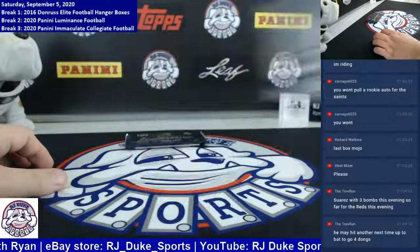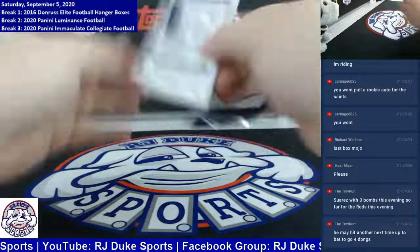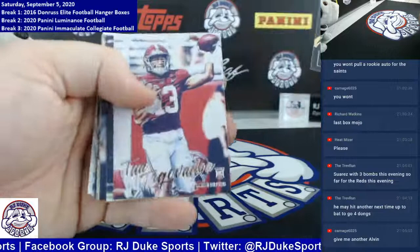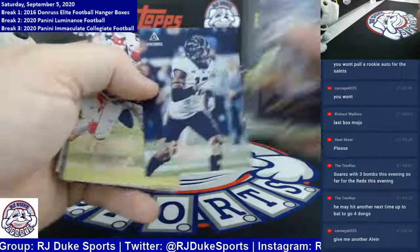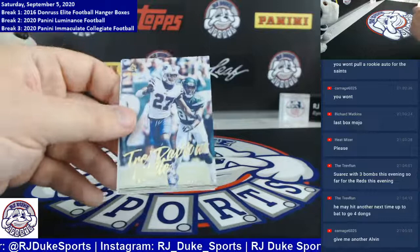And it's our last pack. Lamar Jackson insert, Tua Tagovailoa, Malcolm Perry, Jeff Gladney. Then we got Kelce, Kupp, White. Numbered to 50, Danny Dimes. Numbered to 299, Tre'Davious White.